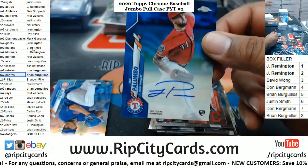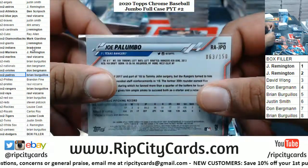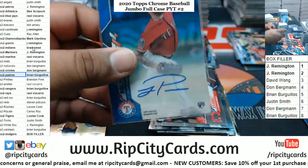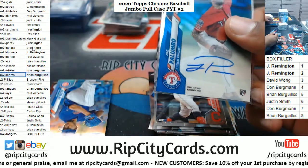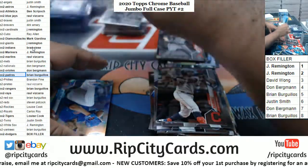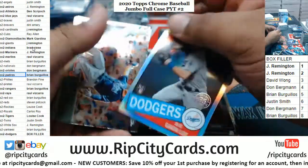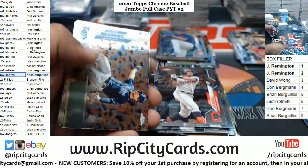Palumbo, Rangers rookie autograph, numbered to 150. That's the second Blue Ranger autograph I've hit. Nice Gavin Lux.